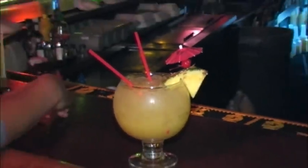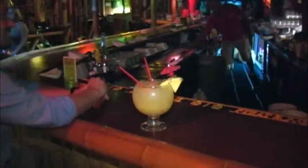Now, we know it has 2 kinds of rum, plus gin and brandy. But what the hell is Scorpion nectar, and how do you make it? What's in the Scorpion? Oh, man. Can you tell me? What colors? What do they smell like? Please go. Man, it's tough. You're putting me on the spot here.